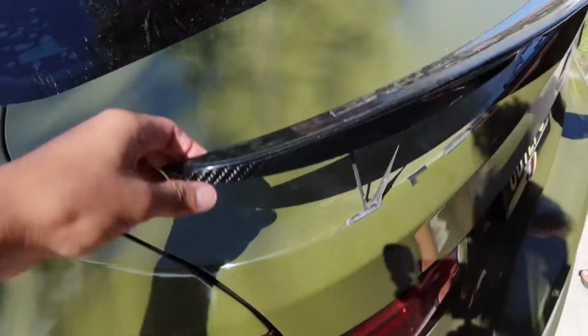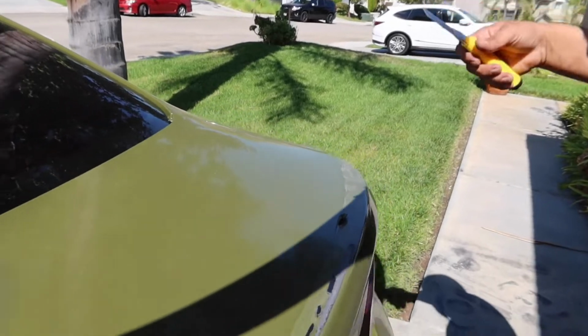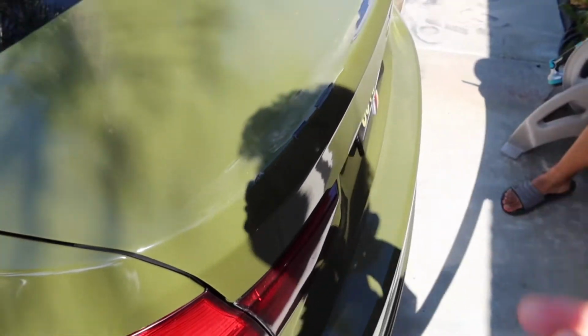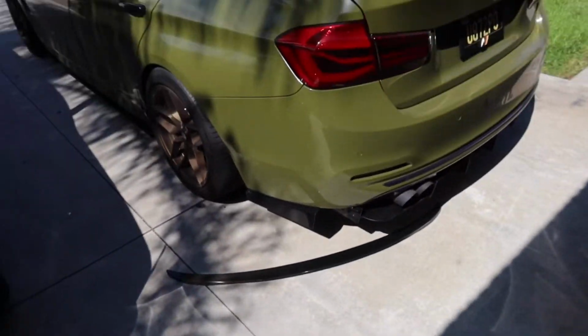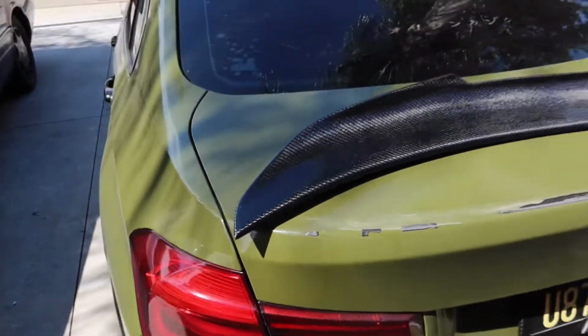Alright, so right now we're cutting the spoiler off. Nice little clean flush cut. We're probably gonna clean the residue a little bit, peel it off, and boom, that's gone. This is how it looks, a lot more aggressive, shinier carbon.